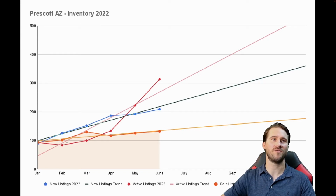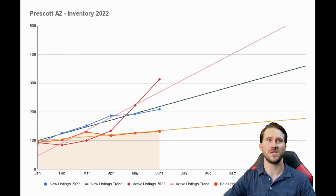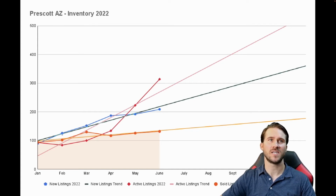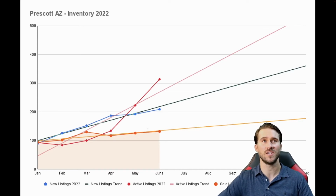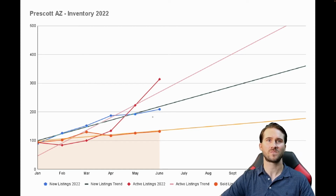However, as we got into February, and between February and now in this year, we have seen the numbers change quite a bit. New listings hitting the market since February has been a higher number month over month versus sold listings this year. What that means is that inventory has been increasing at an increasing rate throughout 2022 so far.